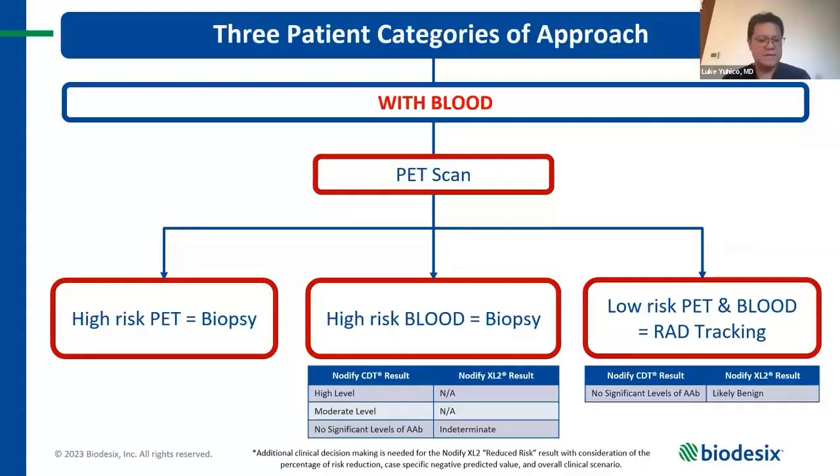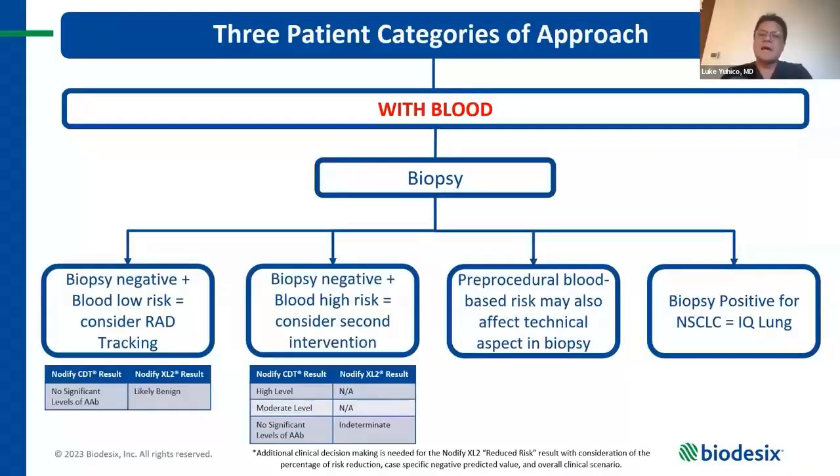And so the PET scan is hot, but the blood test is moderate risk. We move for aggressive management. If the PET scan is indeterminate, but the blood shows you an XL2 indeterminate or antibodies from the CDT, then move into aggressive management. However, if both tests show you that the likelihood of malignancy is low, then maybe we're a bit more comfortable with monitoring now, because we have 2 tests and the likelihood of 2 false tests is less likely. The last category is the actionable category.